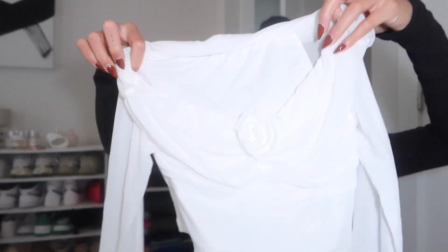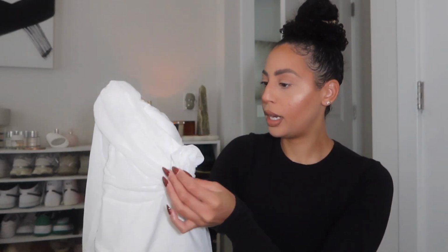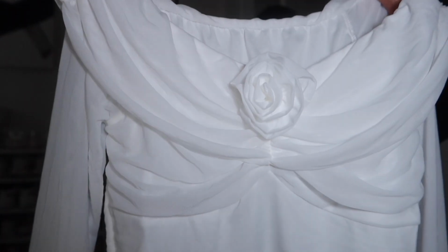We got another little top, which again, my wardrobe needs. Super cute. I don't care what the girls say about, oh, you can't wear white after Labor Day, and I will. So I got this one. It's super cute. It's mesh. I think this is really nice quality. It has a little rose on the middle. It's giving me Chanel-y vibes. And y'all know I love brown. Something about neutrals and just brown hits so freaking hard in the winter.